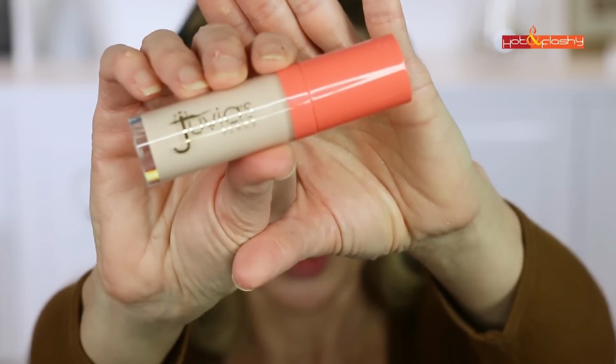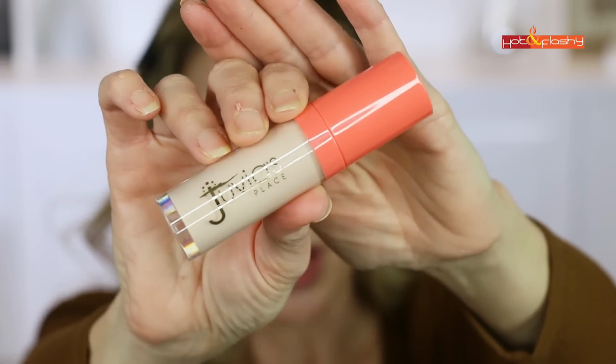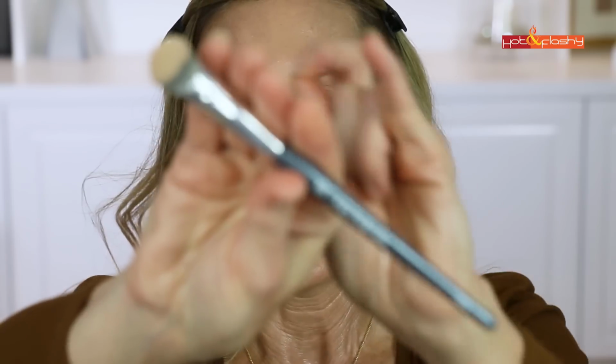For my under eye concealer today, I'm gonna try one from Juvia's Place. This is their I Am Magic concealer. I bought it in shade 20. I'm not sure if this is gonna be too light for me. It looks light all of a sudden, but obviously I picked it for some reason. So it's got a big oversized doe foot applicator. Gonna grab my A506 concealer brush and start working that in below my eyes.